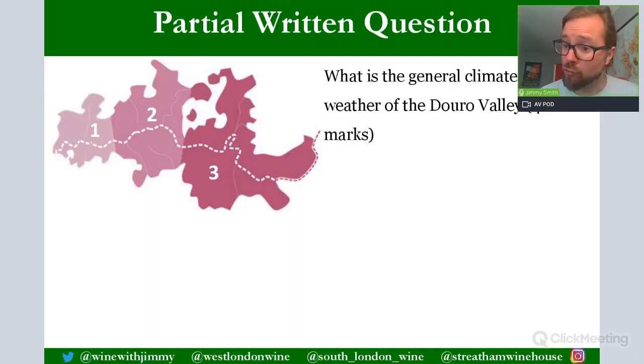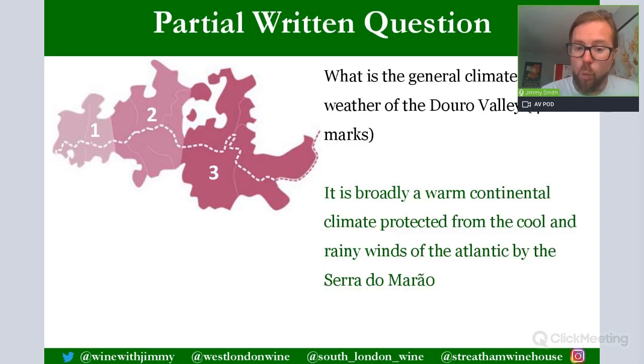What is the general climate and weather of the Douro Valley? This is the macroclimate of the whole area. It is broadly a warm continental climate. So please, please, please, when you answer questions around this, make sure you put the general climate, which is continental, and then the warmth of it. It could be cool, moderate, warm or hot. So this is warm continental, protected from the cold and rainy winds of the Atlantic by the Serra do Marão.